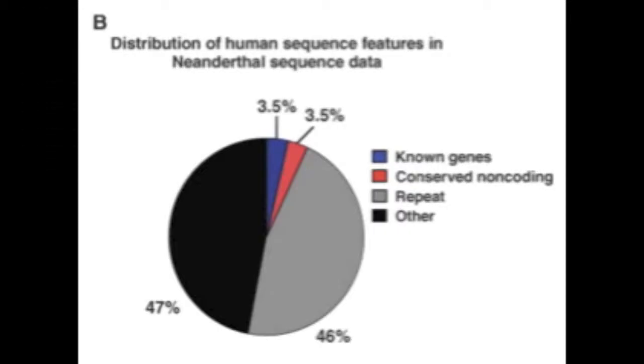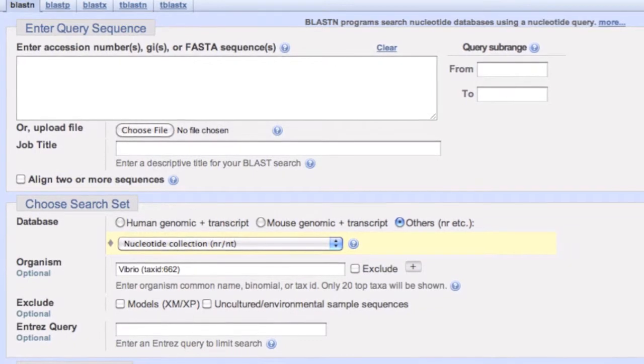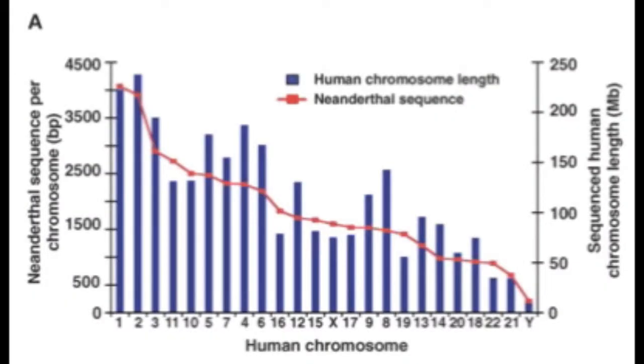In order to determine if NE1 was a representative sampling of the Neanderthal genome, the sequences were scored against the human genome using BLAST-N. The distribution of the best hits in BLAST-N was then determined. This figure shows the amount of Neanderthal genome in red, aligned to each human chromosome in blue. The hits on the Y chromosome indicate that the specimen was male. As you can see in the graph, the amount of Neanderthal DNA aligned to human DNA is highly correlated to the length of the human chromosome.